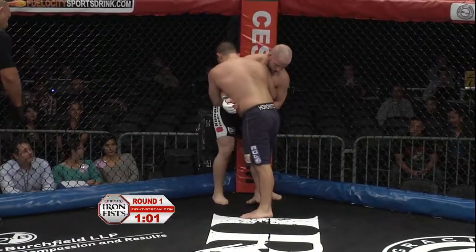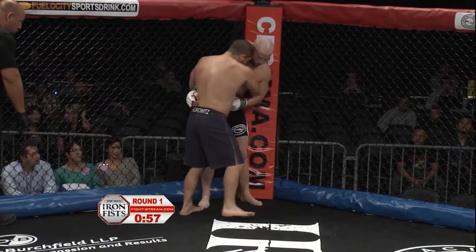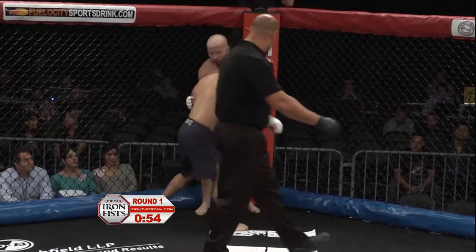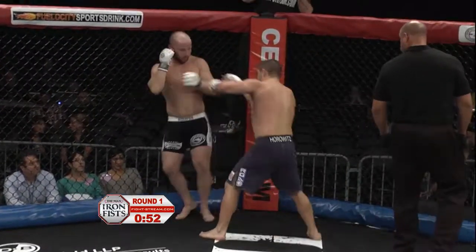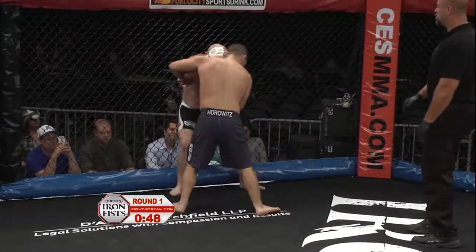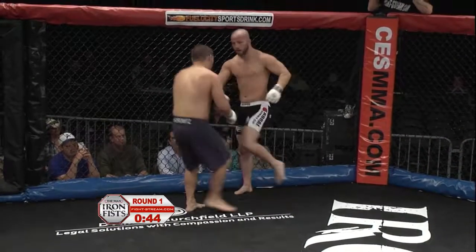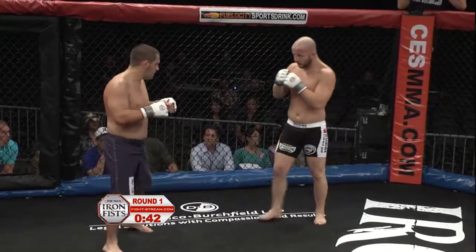Nice job. These guys are doing a really good job of controlling each other and also scrambling. So it's one of those things where whoever's making the mistake first, the other guy's working his way out. Nice combinations by Horowitz. Really putting it on now, going to the body with the right hand. Nice left over the top. And there's Tyson Chartier with the knee off the cage.